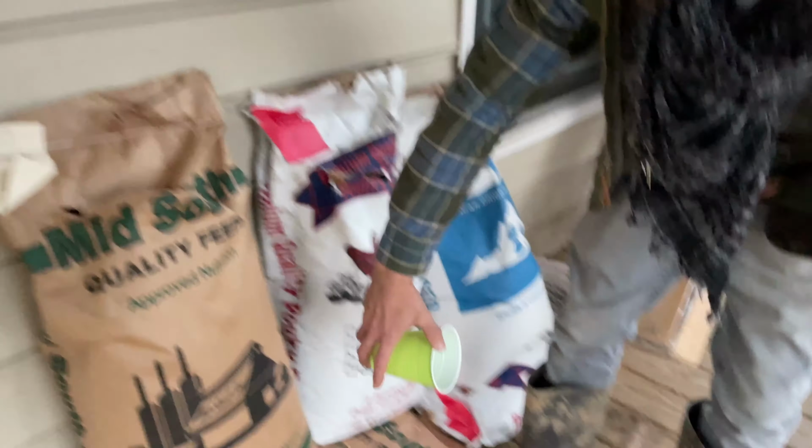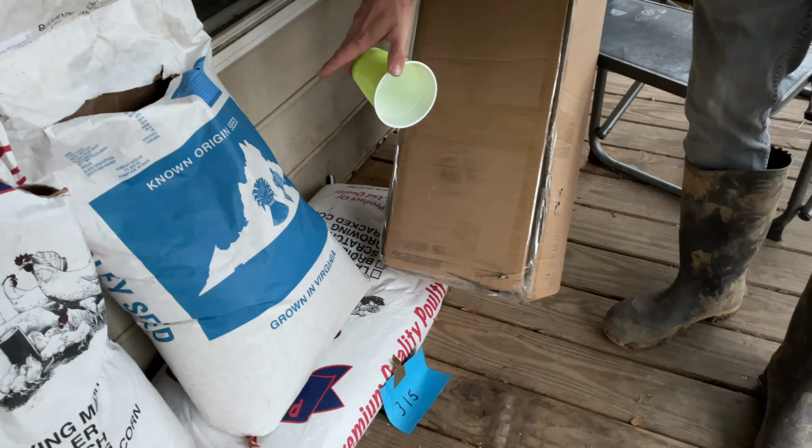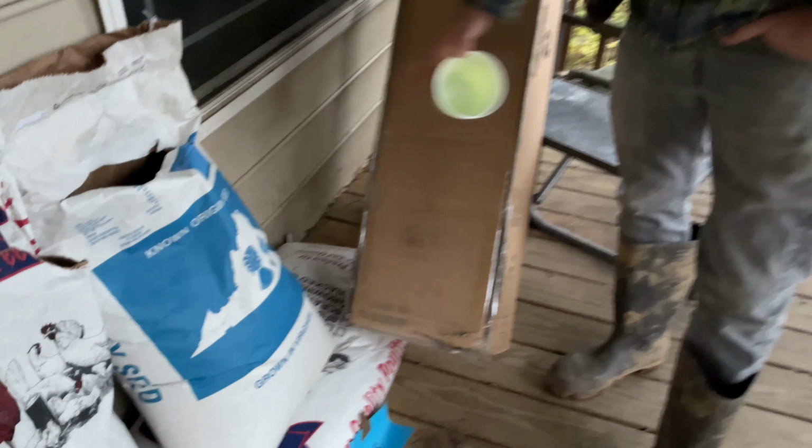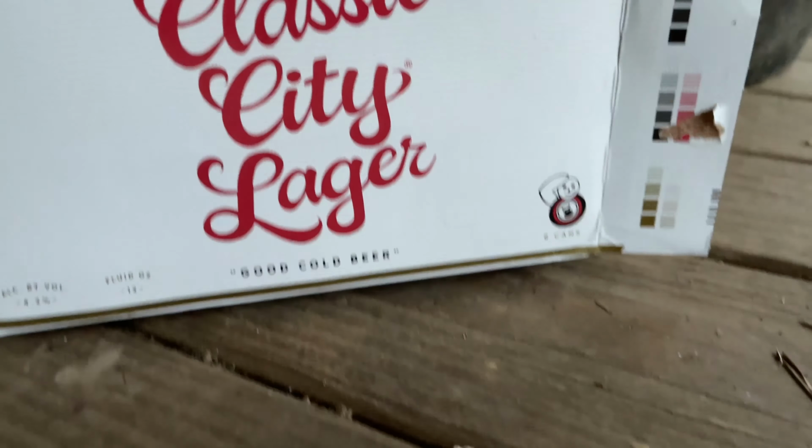All right, so the first thing we're going to do is our rye oats here. Okay, gotcha. We got some split corn here. Nice. And then finishing with our seed over here, a little split as well. We're going to do equal parts of these grains to our Classic City Lager, which is coming out of Creature Comfort Brewery out of Athens, Georgia.